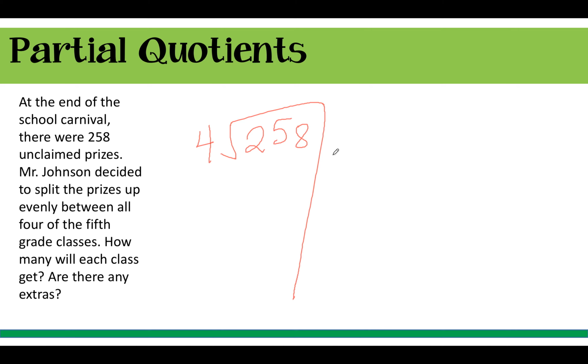So what you're going to be doing is you're going to be saying, what can I multiply times 4 that gets me to 258 or less? Remember, you can use any friendly number. I'm going to go ahead and do 25 because I know 25 times 4 is 100. So I'm going to put my 25 over here.